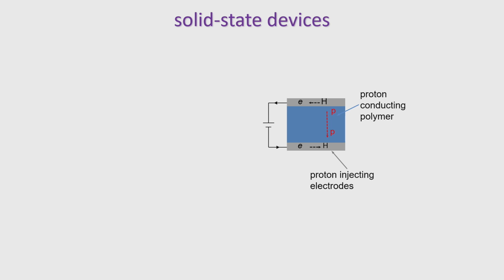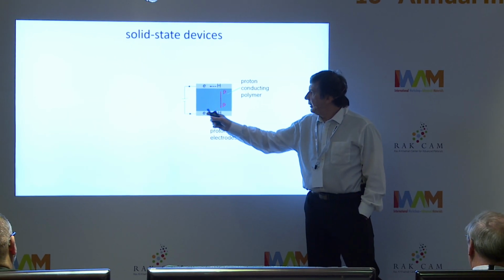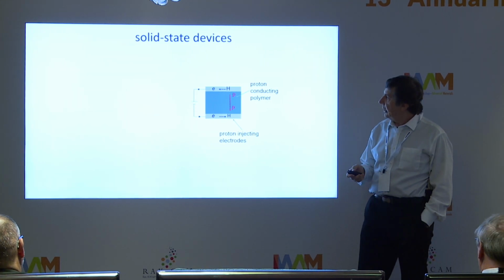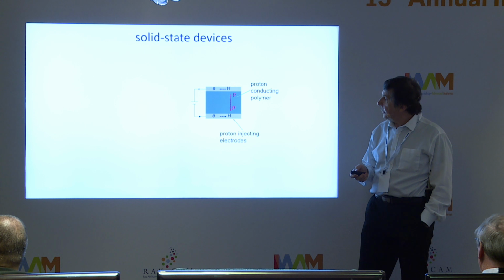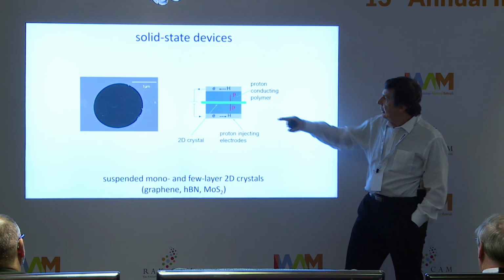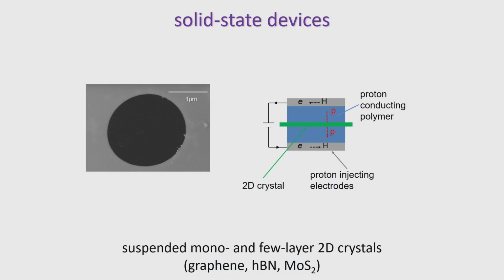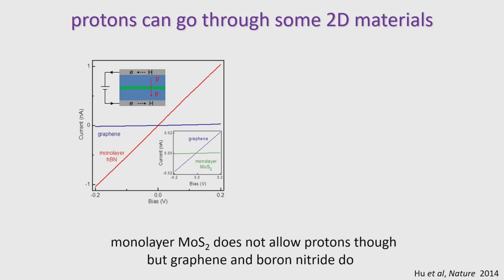So we take this proton conductive polymer, the same which is used in industry, Nafion, and put on a couple of platinum palladium electrodes. Protons come in, interacting with electrons, and this allows the whole current circuit to circulate. Now we add additional resistance, a two-dimensional crystal, to check whether protons go through, and no surprise, protons go through.